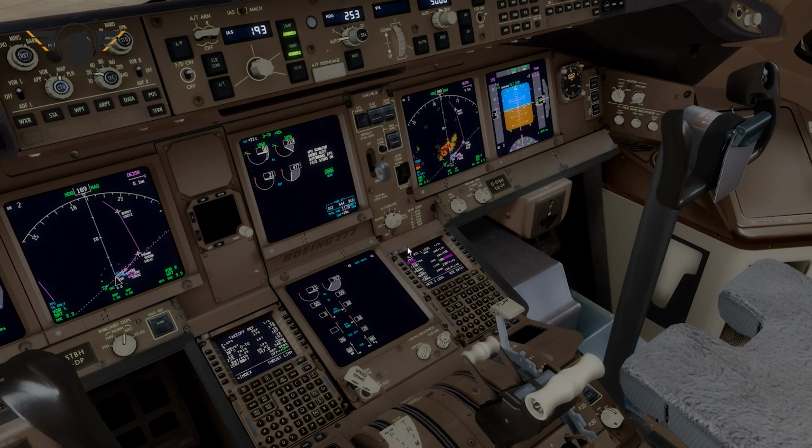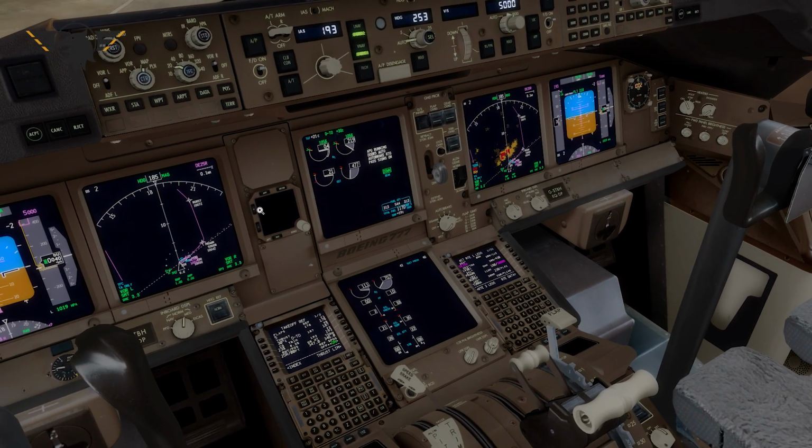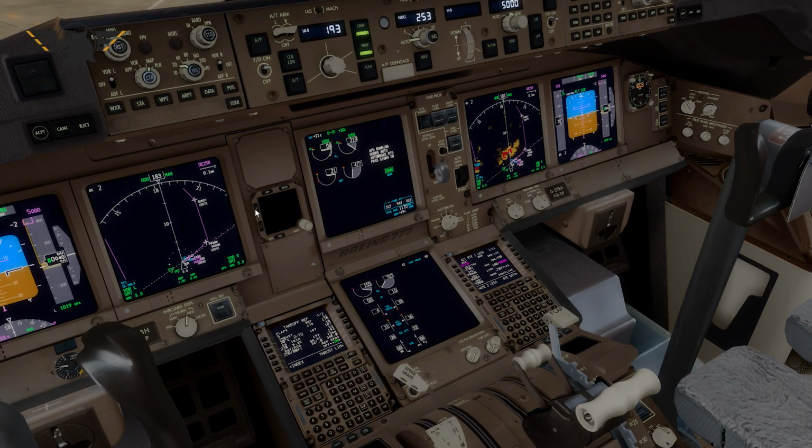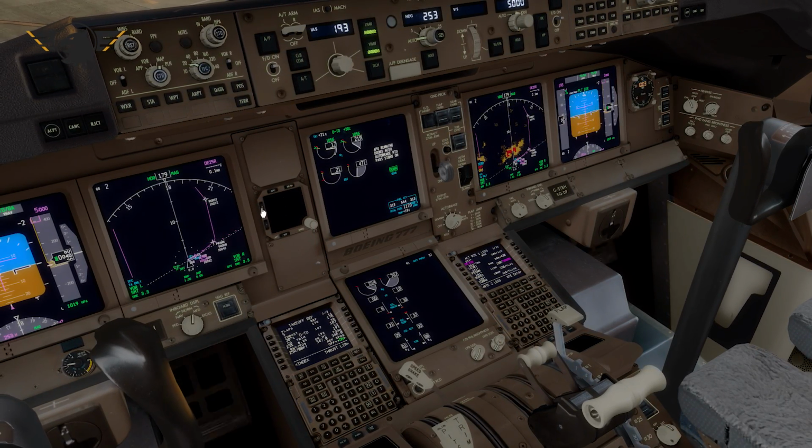Wait for 2% oil pressure. I don't know if it's percent or just units. It might be some sort of unit. I say percent, I just mean a reading of 2. I'm trying to get this gauge back on. I think I just broke it.